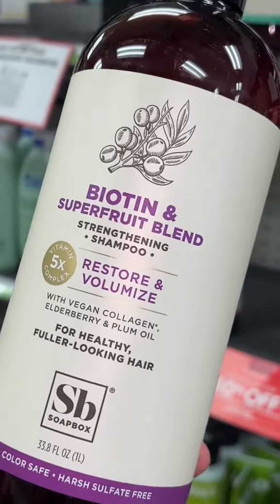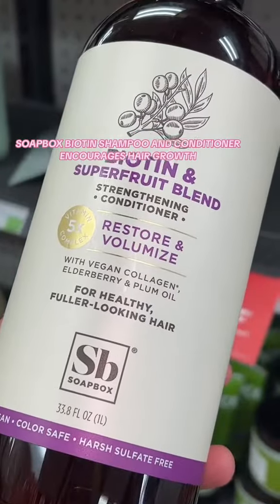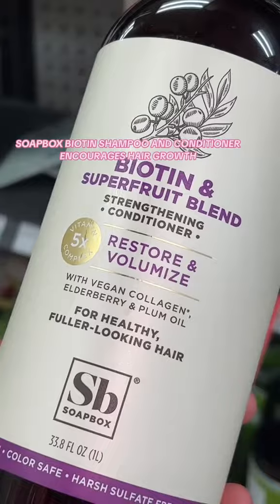You guys went crazy for this soapbox shampoo. It has biotin in it, so it's meant to help encourage hair growth. And it is currently on sale, so definitely take advantage while you can.